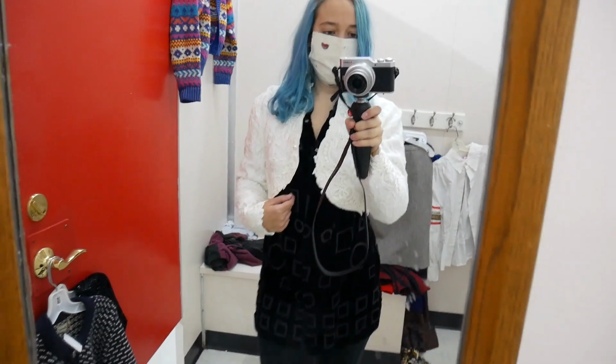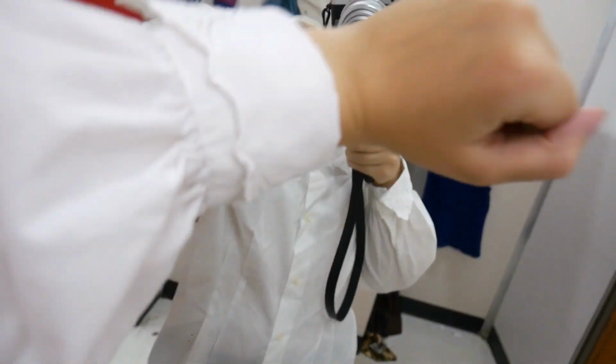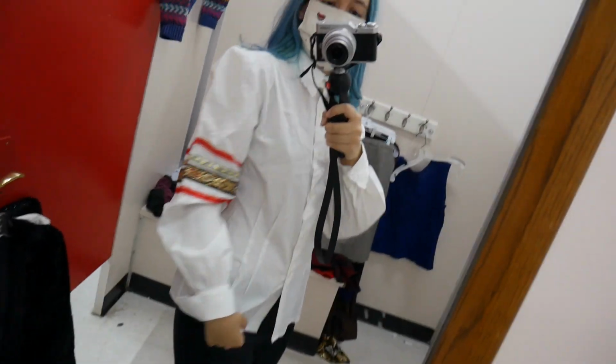And then this here I thought was a really fun play on a white blouse. It had a nice floral collar as well as floral cuffs, and then I like the fun extra detail of the ribbon sewn on the sleeve, and I liked the shape of the sleeve a lot, so I thought this was a super fun piece.